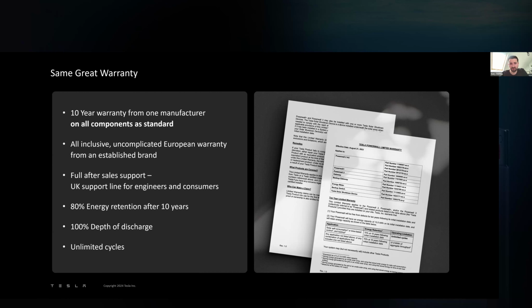So it encompasses absolutely everything. So even our meters get 10-year warranties. It covers all parts. It's 100% depth of discharge, unlimited charge cycles. If at any point it drops below 80% energy retention over those 10-year periods, we give you a brand new one. It is as simple as that. We need our products to be reliable to make sure you guys are happy with them, and they absolutely are. You don't get to produce a million units unless you have a reliable product, and this warranty really stands by that. So yeah, it really is the best warranty in the market.